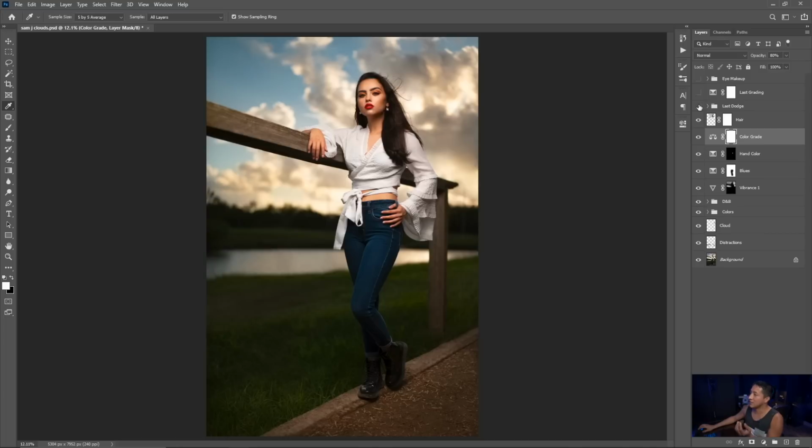I felt like the eyes can be a little bit brighter and the jeans a little bit brighter. So this is the before and this is the after. I think it's much better because the eyes, you always want them to be very visible. The last color grading area right here, all I did was adjust the skin tones to be a little bit more magenta. So it's a very, very minimal effect. So this is the before and this is the after.